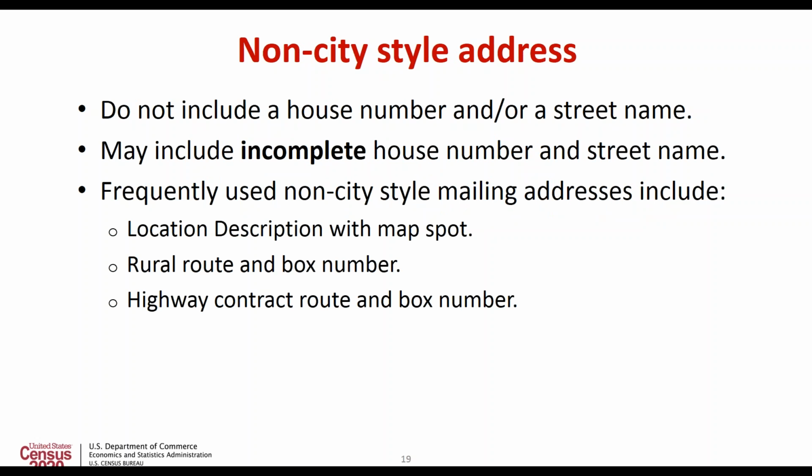We also have non-city style addresses. A non-city style address is something that doesn't have a house number or street name, or maybe is incomplete, where it could have no house number and just the name, rural route.